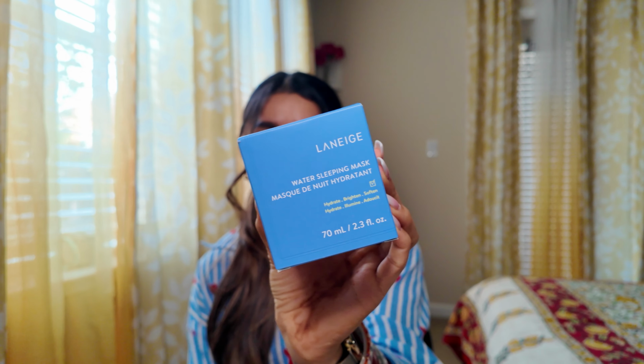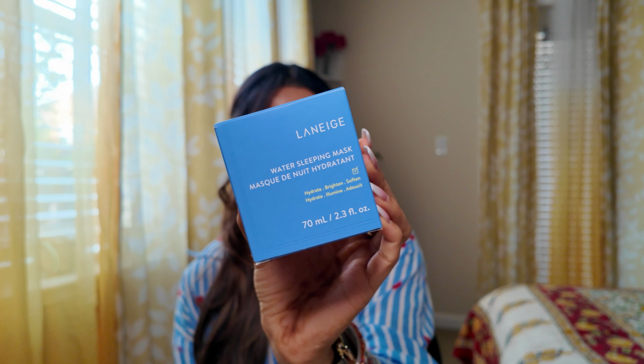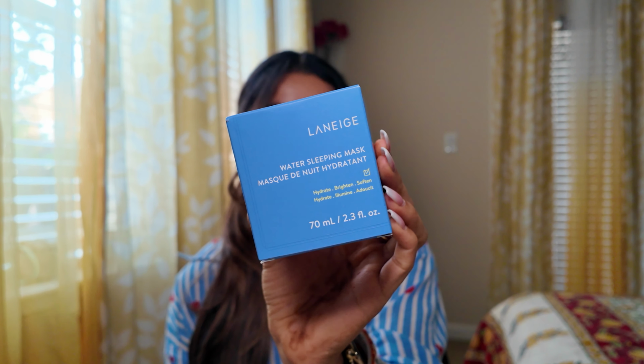I am so much into water sleeping masks, and every night, or every alternate night I should say, I lock in my skincare routine with a water sleeping mask. I used to use a different brand, but I really wanted to try out this Laneige water sleeping mask, and I'm so glad that I got this one at a very good sale price. It is super hydrating, you guys. I've been using this since I got it. It's been 2 weeks since I got this package and this has shown really great results on my skin, so again, loving this product.